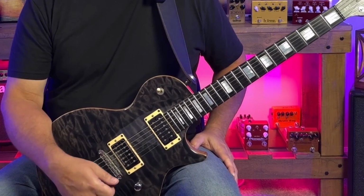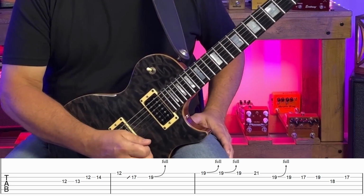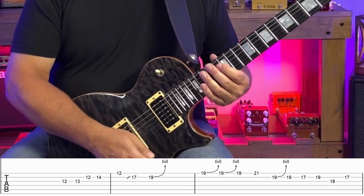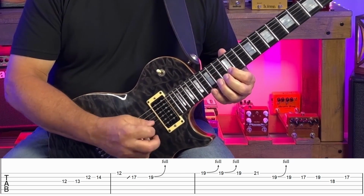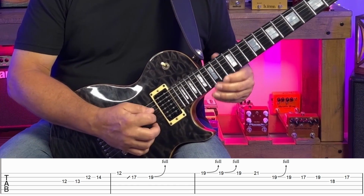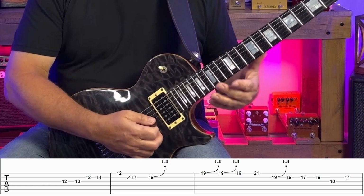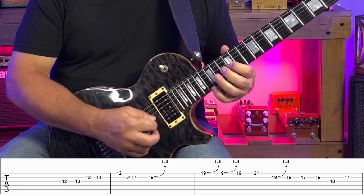The first one's going to start off with a nice pickup. We're going to start on the and of 3. 1, 2, 3. So we've got eighth note followed by that eighth note triplet. Then we're going to play some bluesy bends and longer sustain notes.